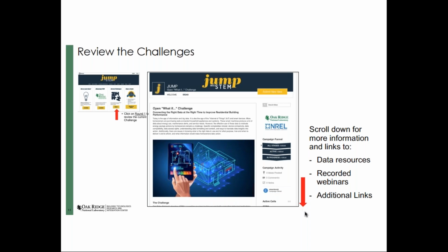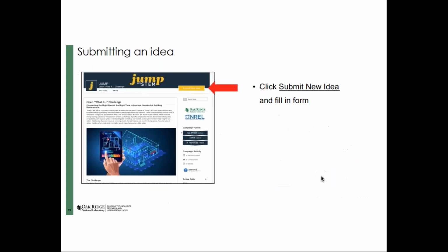challenge. And you can always scroll down for more information, including access to recorded webinars from previous webinars we did to support the challenge, as well as any additional links to sources of information that might be helpful in formulating your idea. So do check that out.